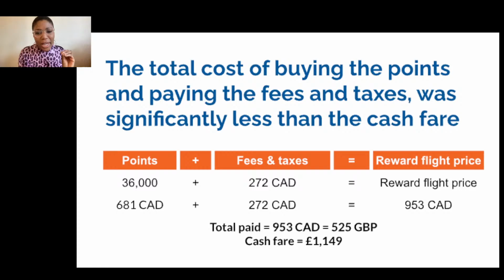So in total, that came to 953 Canadian dollars, and that is approximately 525 British pounds. So you can see that there's a big difference between what I paid when I bought the miles plus what I paid in fees and taxes.